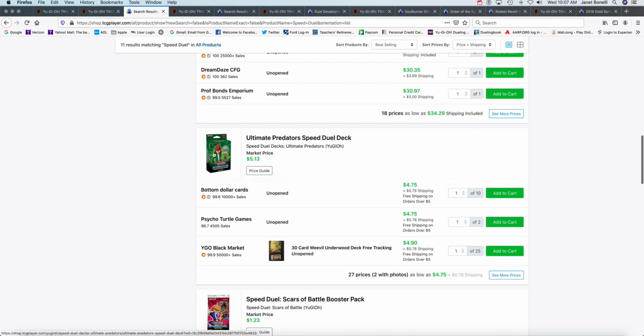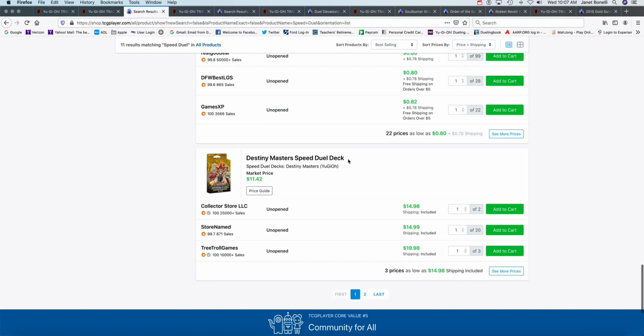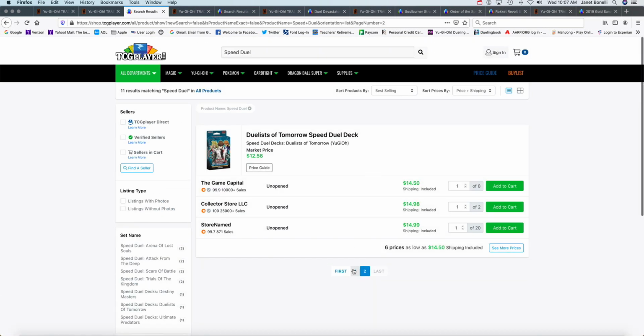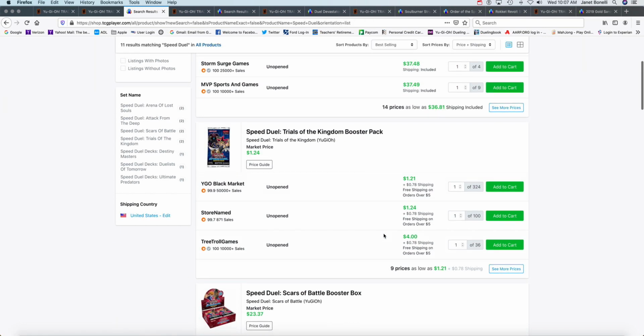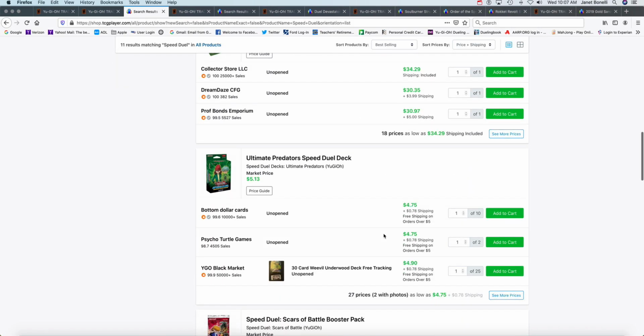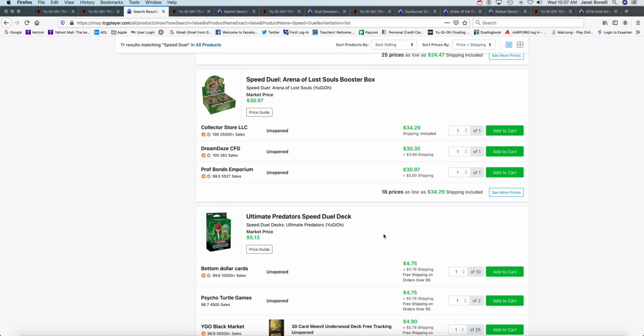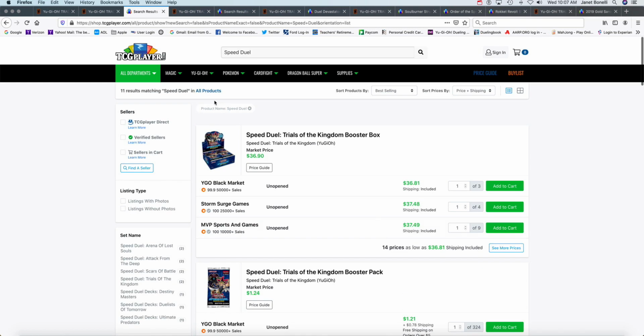3 copies of the starter decks gives them so many great cards in Speed Duels, it's not even funny. 3 copies of Ultimate Predators, you can build at least 4 different Speed Duel decks. Add in the cards from the Destiny Masters or Duelists of Tomorrow, and you could actually have even more Speed Duel decks at your disposal. I can't tell you how much this would be an amazing gift to give to your Yu-Gi-Oh! fan in your life.